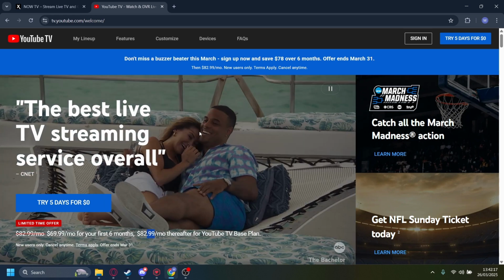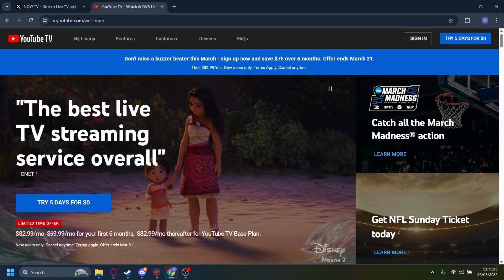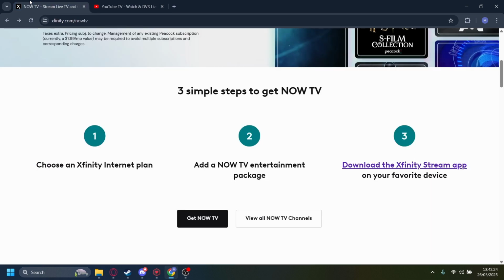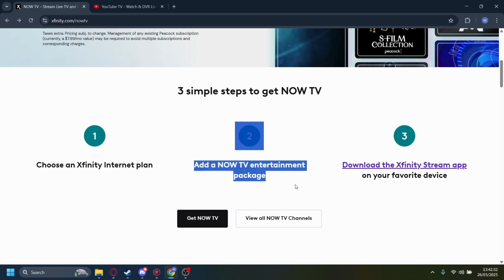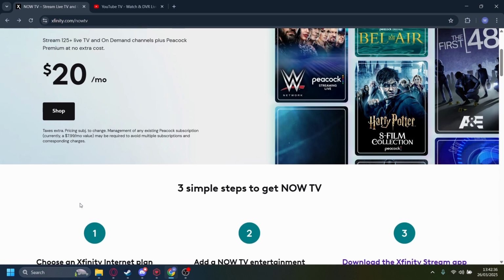You'll still have to download it, of course, but you don't need any plans for this. You just have to pay the upfront $82 per month, and then that's it. You have the subscription. For Xfinity, it'll be a couple of hoops to jump through first because you'll have to buy an internet plan, but after that you can add a Now TV entertainment package on top of it. Overall, it is cheaper, but of course it'll have fewer channels, less coverage, and things like that.